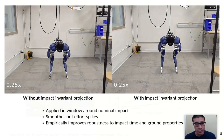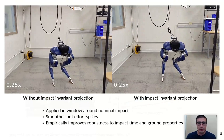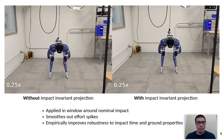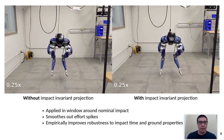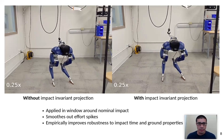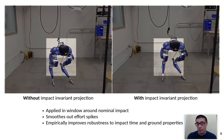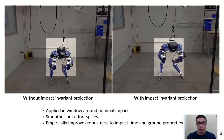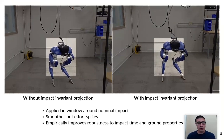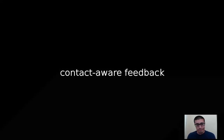Okay, we do this on the real system as well. So here's a side-by-side shot of Cassie jumping and landing, both with and without the impact-invariant projection. And again, from the empirical results, we see that these peaks in force are cut down significantly, and in fact, if you focus here on the hips as it's landing, it'll play once more in slow motion. Without the impact-invariant projection, there's a lot of vibrations, a lot of oscillations that are being induced by our control policy doing the wrong thing during this window. So again, a subtle change to your control strategy, but one that you could implement today, and I think that would pay dividends.